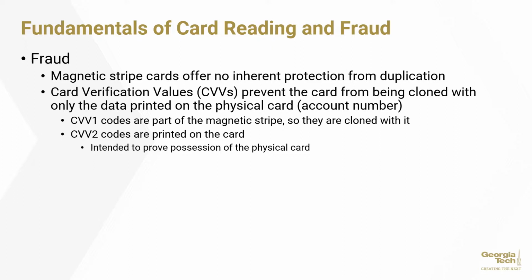These clone cards are magnetically distinguishable from the originals but contain the same data as the originals and can be used. To help with the use of counterfeit cards, banks and payment networks added the card verification value codes, or CVVs. There are two types, 1 and 2. CVV1 is the code that's part of the magnetic stripe data. It prevents the card from being cloned knowing only the data printed on the card, like the account number. But if bad guys have access to the magnetic data, which they can obtain with skimmers, CVV1s are easily cloned with it.